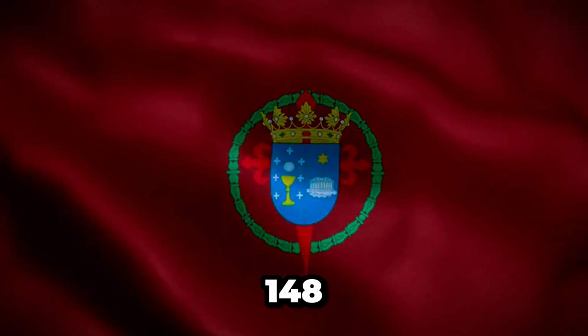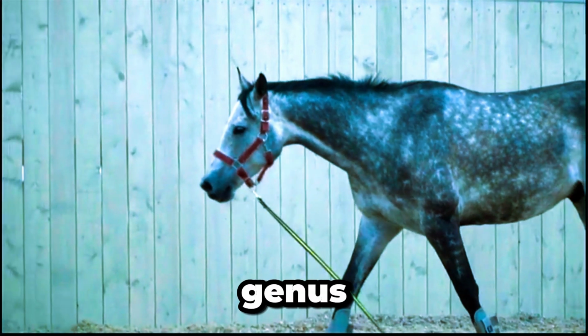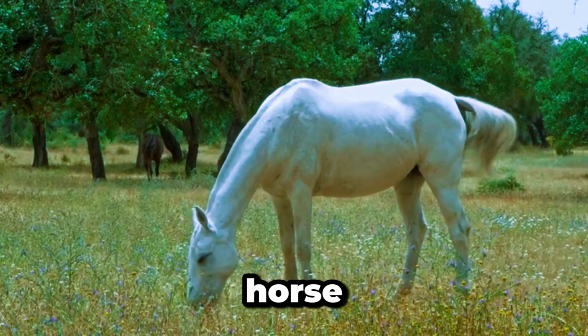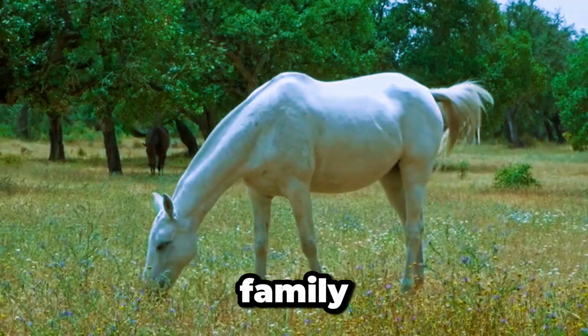Other modern equids. Besides the horse, there are 6 other species of genus Equus in the Equidae family. These are the ass or donkey, Equus asinus, the mountain zebra, Equus zebra, plains zebra, Equus quagga, Grevy's zebra, Equus grevyi, the kiang, Equus kiang, and the onager, Equus hemionus.